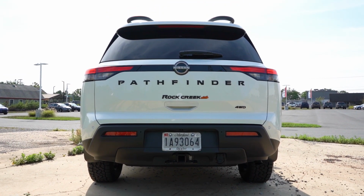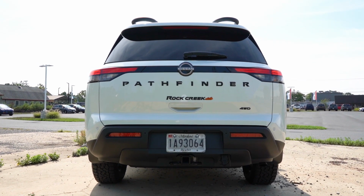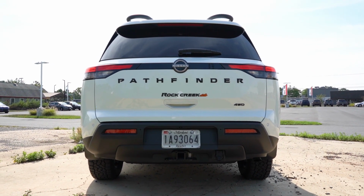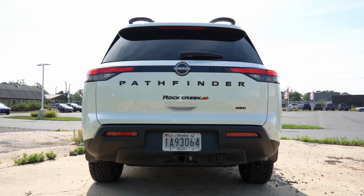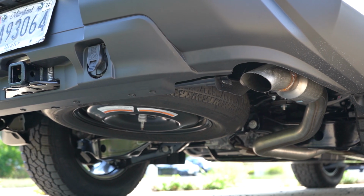It's actually really impressive, because typically what you're going to find is 3,500 to 5,000 pounds, but very rarely does it go up to 6,000 pounds. So Pathfinder is definitely on the better end for towing capacity. Of course, you get the towing connectors with the Rock Creek. It's going to be optional on the other trim levels though, but there is a single exhaust outlet. You guys can see it tucked away kind of on the passenger side there.